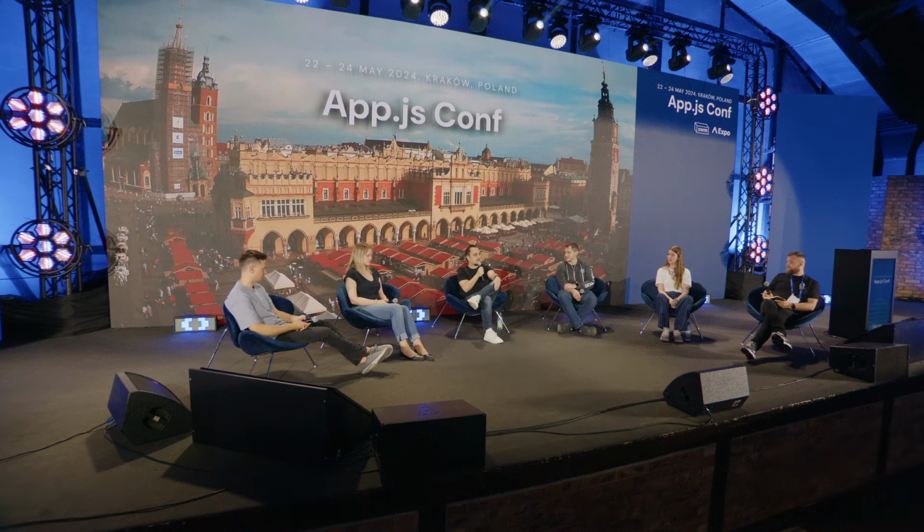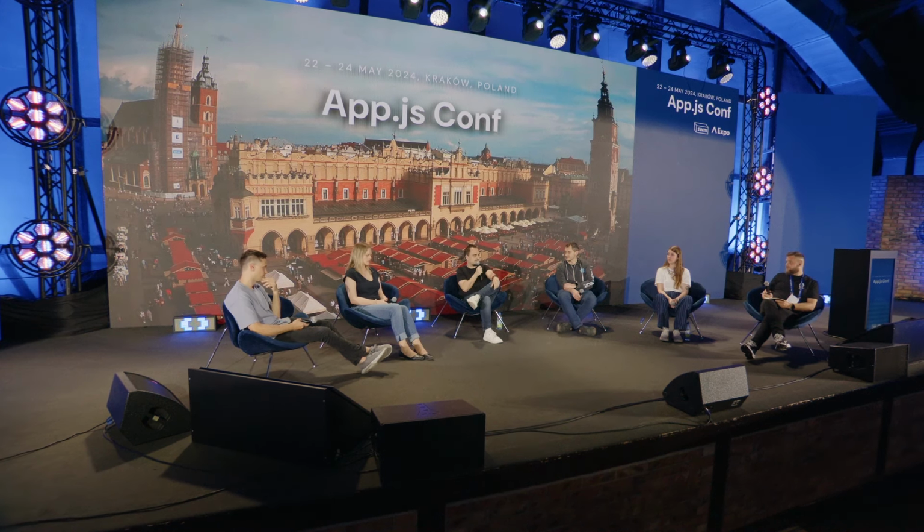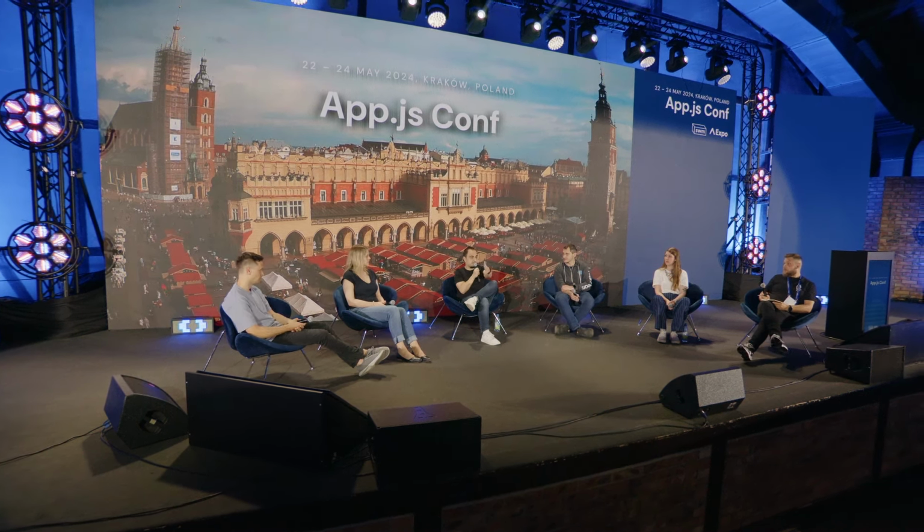And we even have partners, Eric showed in the presentation, NFL, that is using React Native tvOS to develop a really good app across different platforms.